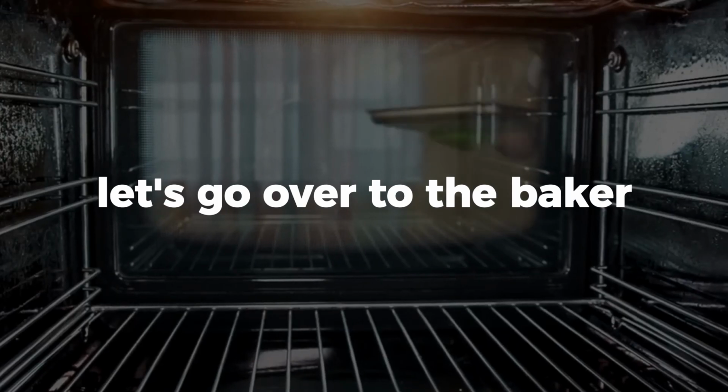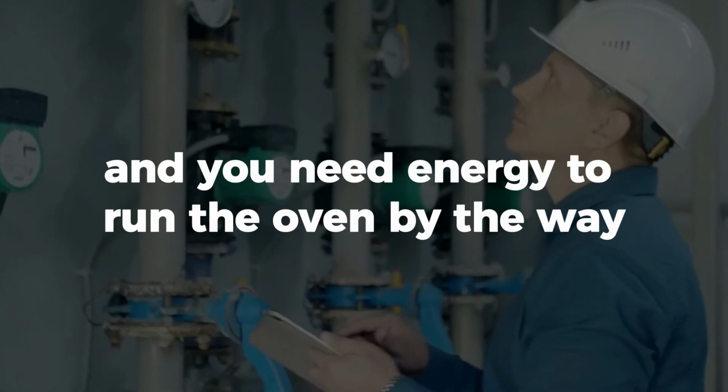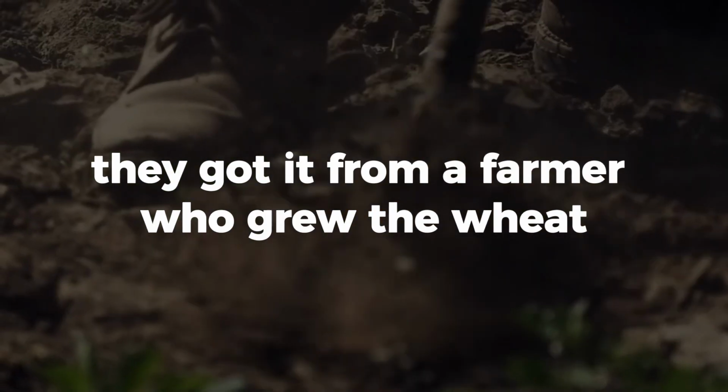Let's go over to the baker. Baked it in an oven. Where'd the oven come from? Where did the manufacturer get the tempered glass and steel to build the oven? And you need energy to run the oven. And by the way, where did the baker get the flour? Got it from the mill. Where did the mill get it? They got it from a farmer who grew the wheat.